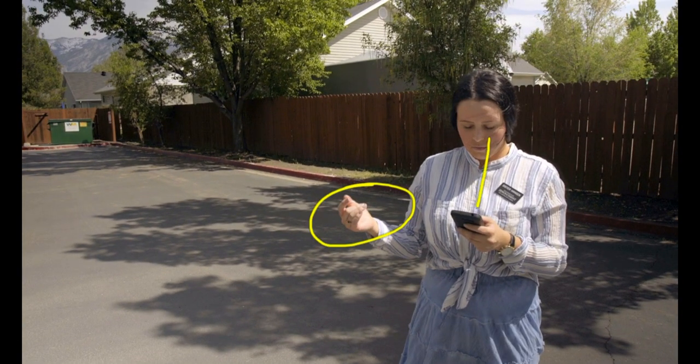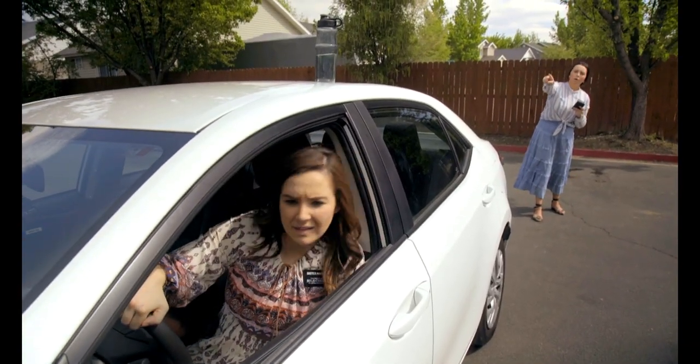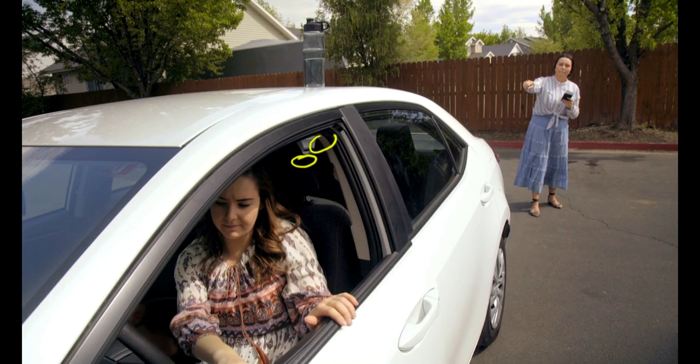This backing sister again, she's actually motioning to the driver while totally focused on that text message. I can't believe this. Whoa, whoa, wait, stop. What is it? It's your water bottle. The next link in the chain of bad decisions. What is the driver thinking about? Just one thing, her water bottle. That kind of distraction can spell disaster.